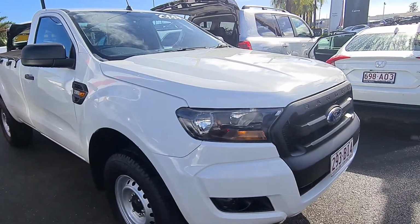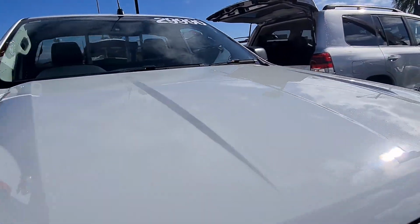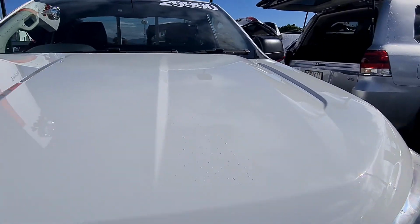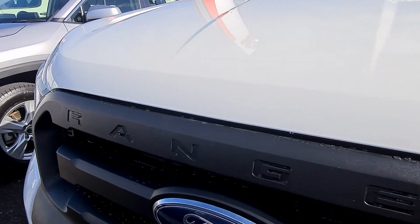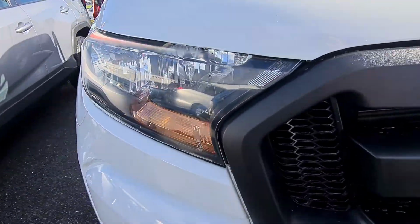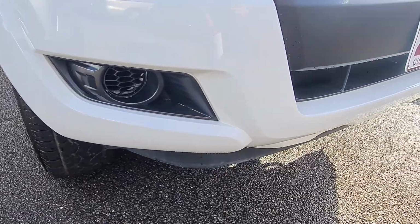I'll just show you across that bonnet as well. It's all nice and straight. You've got those great lines of the Rangers. No dents or anything like that to be worried about. It looks like it's just been used around the city, because as you can see across the front there, we've got bugger all, if any, stone chips. I can't even see anything as we're looking across that.